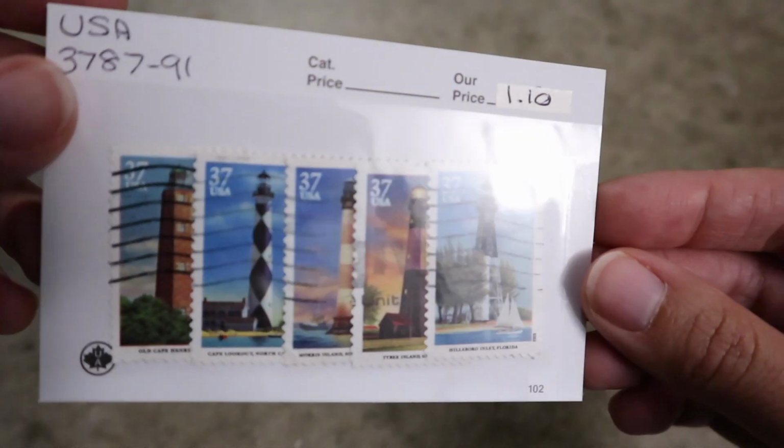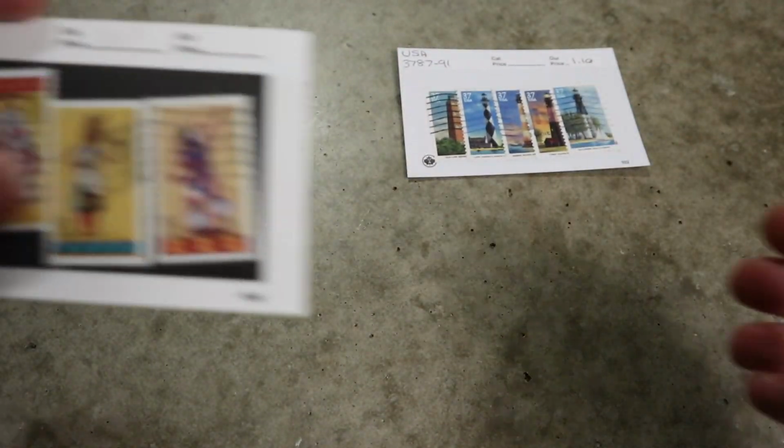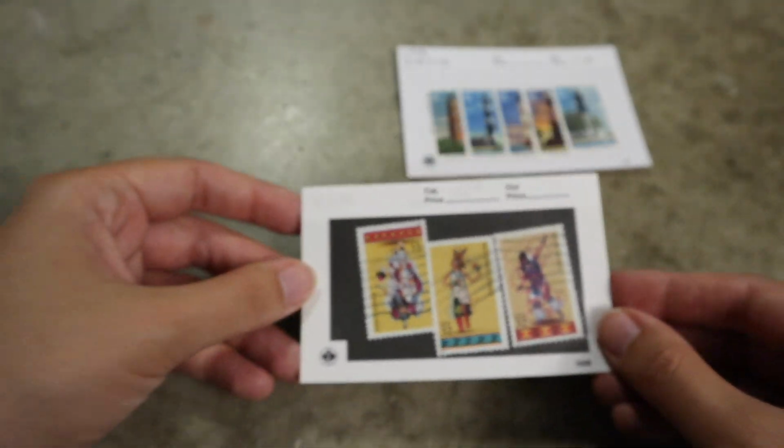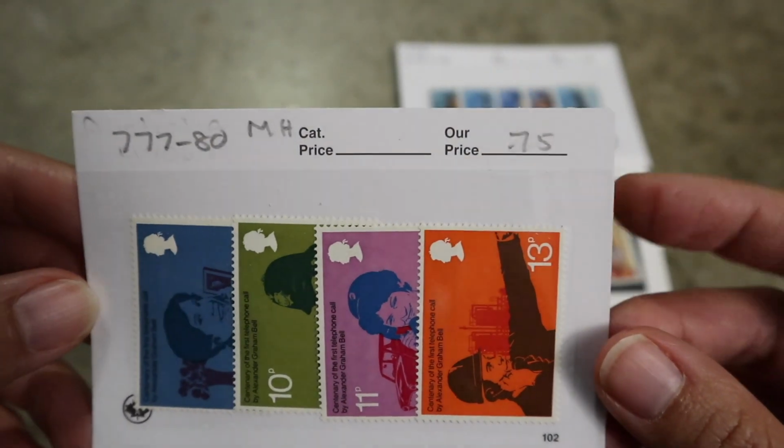Good morning, guys. It's the next day. I wanted to just show you what I got from the stamp show. I got this set of lighthouses here. And then these. This isn't the complete set, but that's from Styles of Native American Dance. I got this one. This one's mint. I think that's a really good deal for this set.